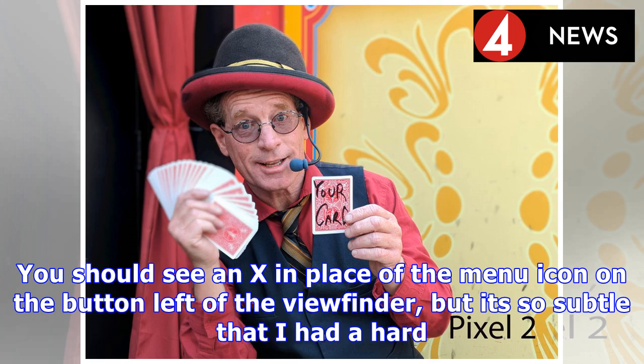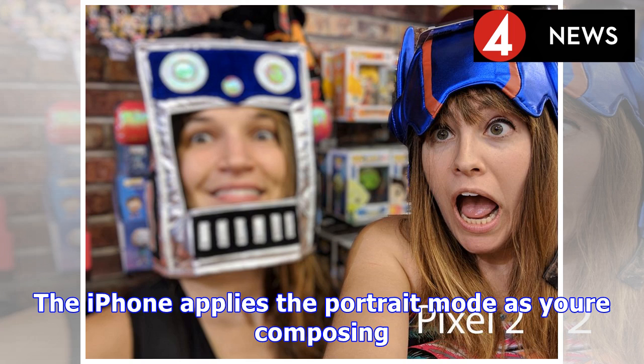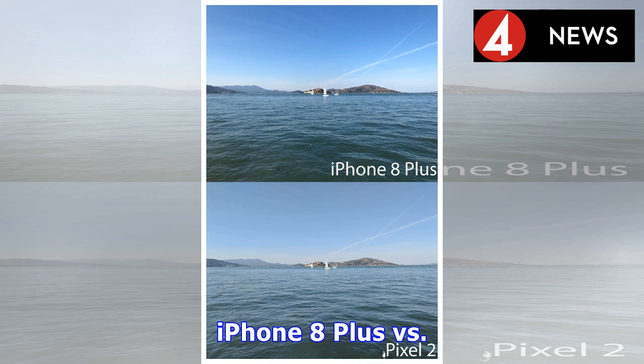Portrait mode setup. To activate portrait mode on the iPhone, you just swipe left on the main camera interface. Because the iPhone uses the telephoto lens for portraits, subjects appear closer than on regular shots, so you have to step back to activate the effect. You know portrait mode is on when you see a yellow box around the subject that says depth effect.